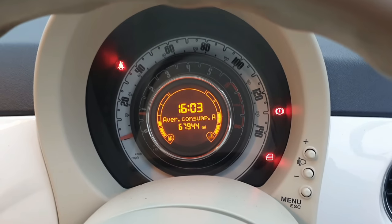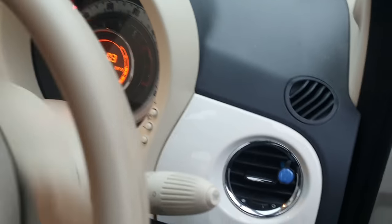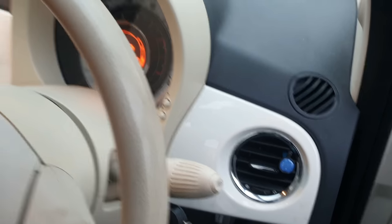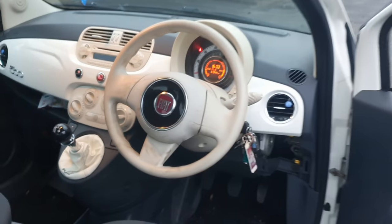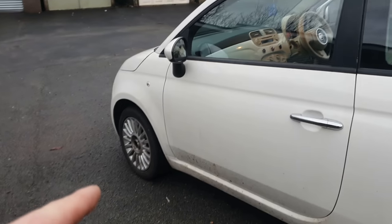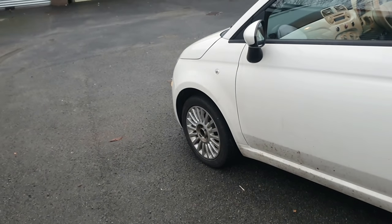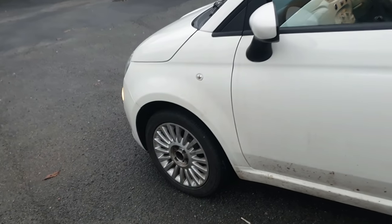No ABS lights on at all. The only thing that is wrong with it is the steering is a bit out of line, so it definitely needs a wheel alignment to get that spot on. It's starting to take a bit of shape again now. We finally cured that ABS problem. It was obviously the wheel bearing inside. It wasn't detecting, there was something wrong with that.